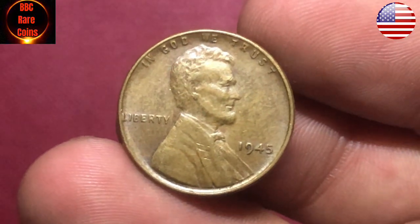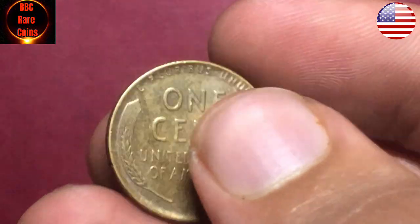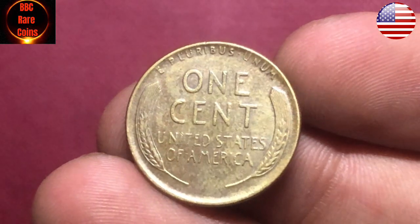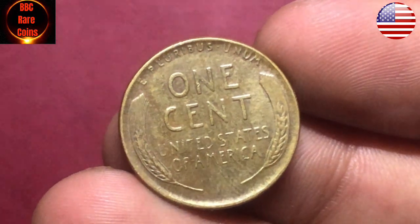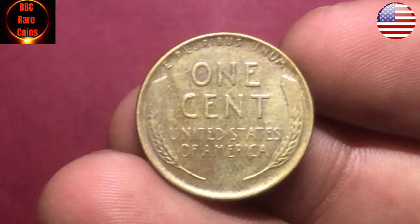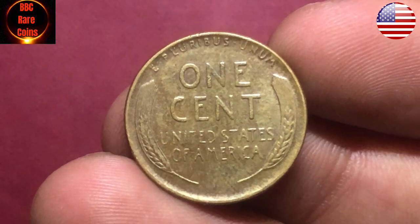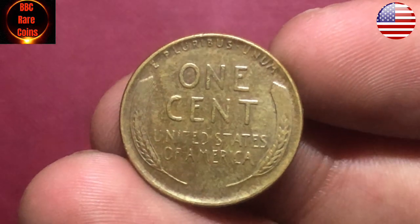The 1945 wheat penny is part of the classic Lincoln cent series, featuring Abraham Lincoln on the obverse and two wheat stalks flanking the denomination on the reverse. It was the final stretch of World War II, and the US Mint was producing coins in massive numbers to meet the needs of a war-driven economy.